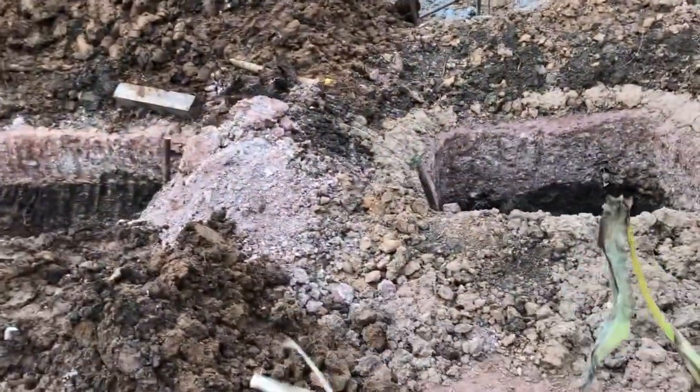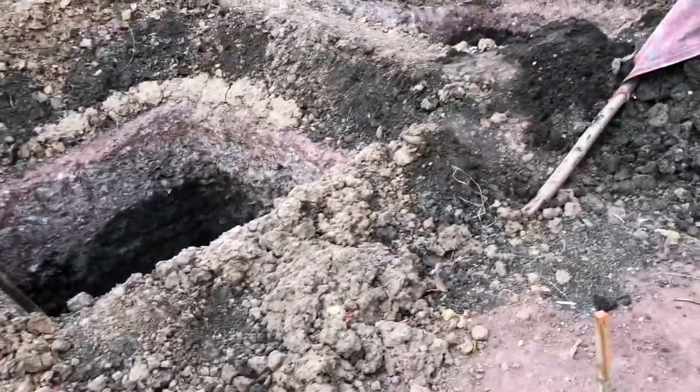And then otherwise, just more holes dug, yeah? Just borrow the basket to bring it with us like this. Yeah, for sure.